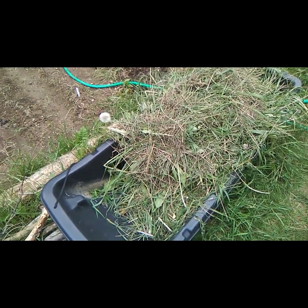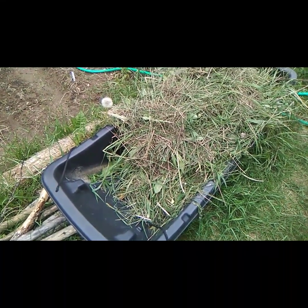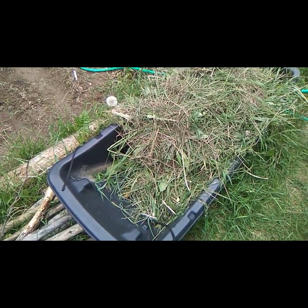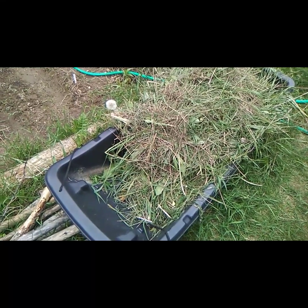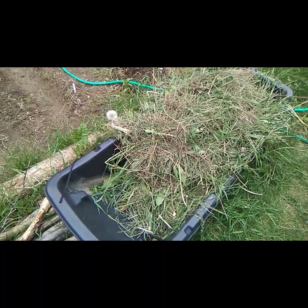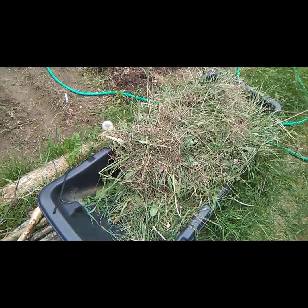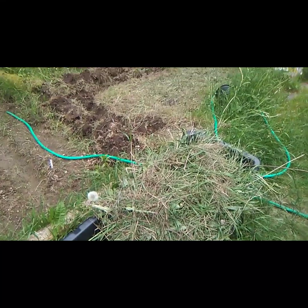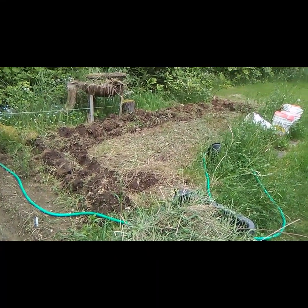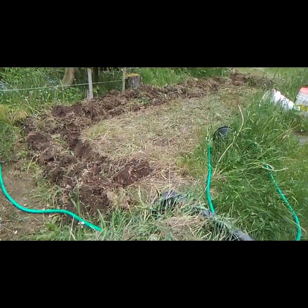Well, I got the wagon filled up. Now, you got to understand all this grass that's in there. I couldn't find what's it called, a scythe or a sickle, alright? Plus, I'm short, so every time I use it, it bounces off the ground. So I had to do that whole area off to this side over here. I had to do that with a shovel. Couldn't get the lawnmower in it.